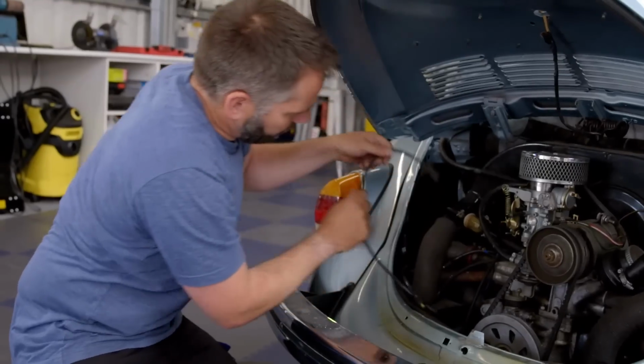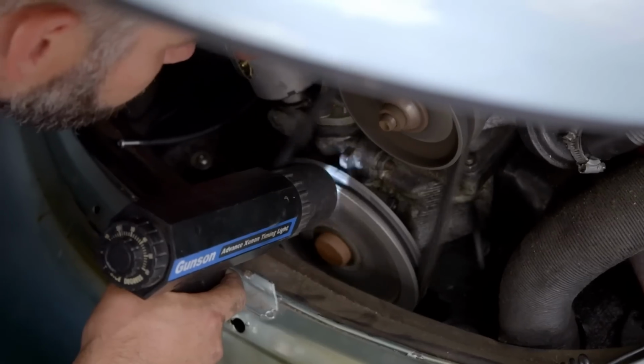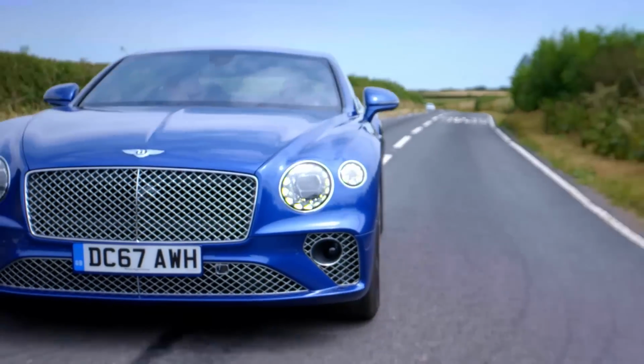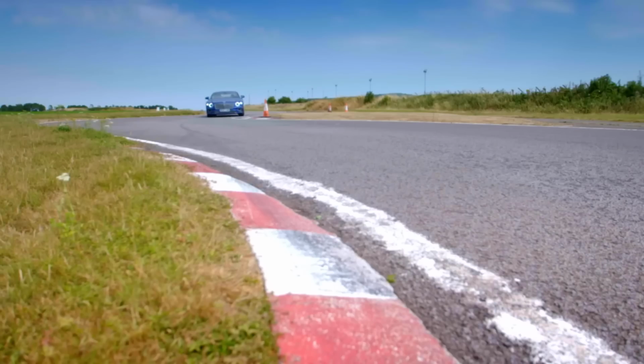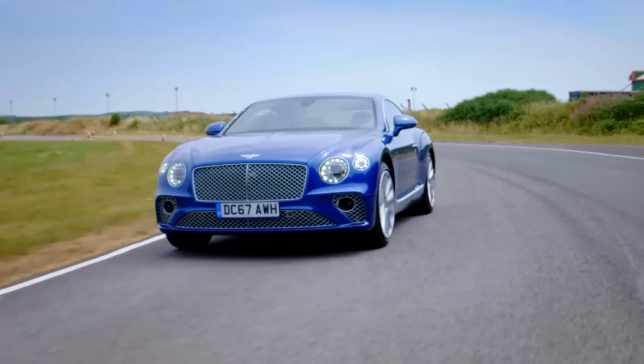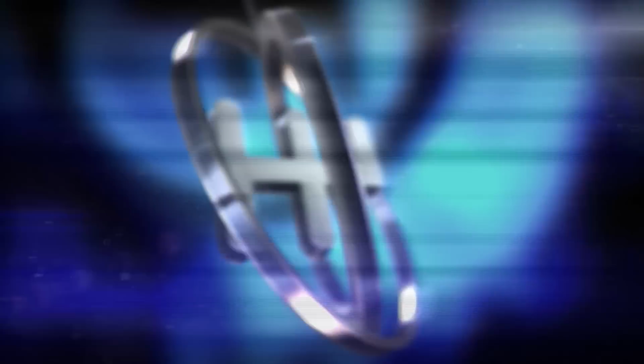Engineer and car customiser Jimmy DeVille shows us how a better spark can get a classic Beetle running sweeter. Now she's got some poke. Let's go, go. Vicky finds out if the new Bentley Continental GT has finally shaken off its footballer's car image to become a proper Grand Tourer. It's been reworked to give you more power.